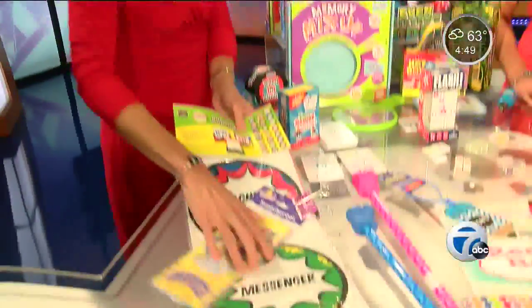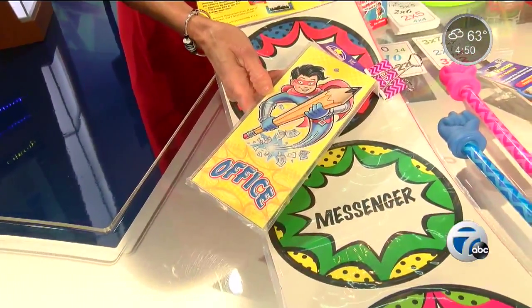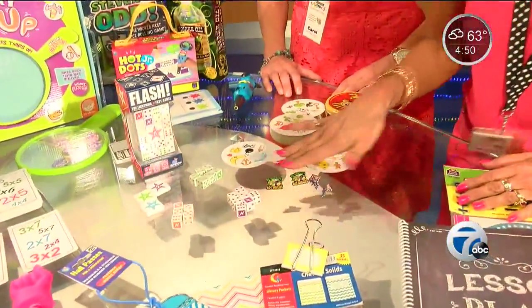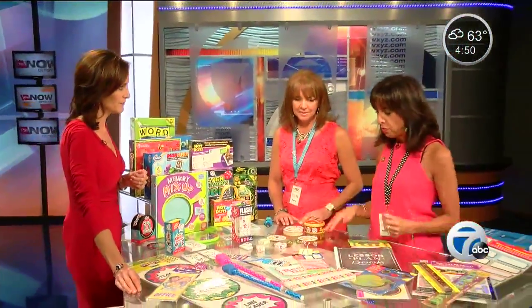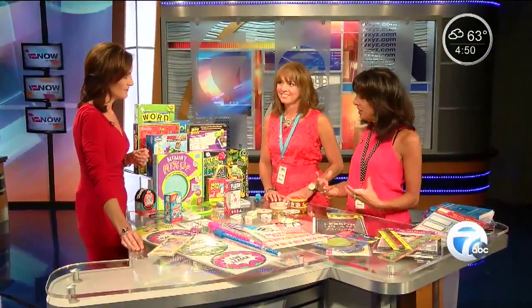So superheroes. I forgot about that. Superheroes are big this year. Superheroes are gigantic, and it has to do a bit with bullying in the classroom and empowering children. Anti-bullying is a really important issue in schools, and principals and teachers are being very proactive. I see you've got some pins here. We do: Be Buddies, No Bullies, and Stop Bullying. October is actually Anti-Bullying Prevention Month. So we have a lot of teachers coming in buying superhero products and anything that has to do with anti-bullying.